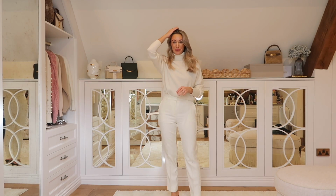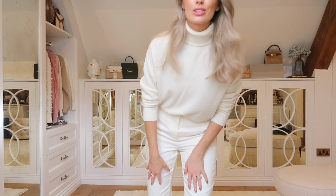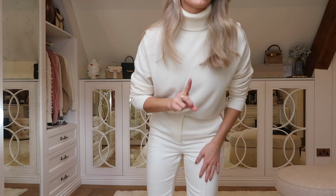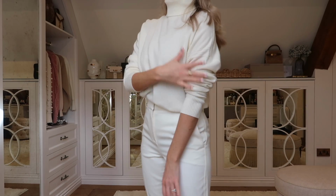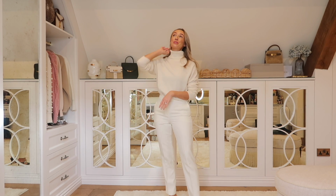Oh my goodness me, I am obsessed with this look. So I have paired the gorgeous cashmere, is it cashmere or wool? I need to check the label in a second. Knit with the sloped shoulders with this heavenly pair of white smart trousers. Another thing that Reiss do so very well is their smart trousers.